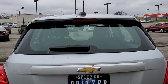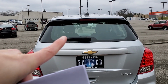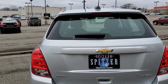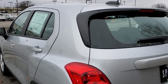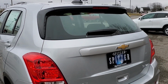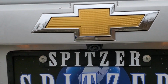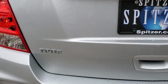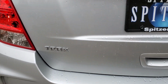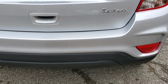All right, as we look at the back hatch here, I do want to point out those windows you can see are just clear glass. You get the tinted windows standard on the LT. They are available on the LS. I'll show you that in a second. Get your bow tie in the back right in the middle. I always say go there and look right underneath. You'll see your backup camera. You've got your badging in the left-hand corner there. Standard tail lamps, those are a little different on the LT. Check out that video for that.